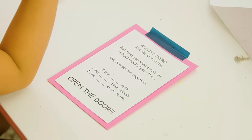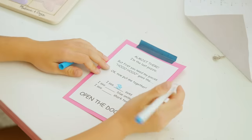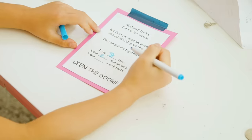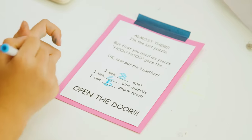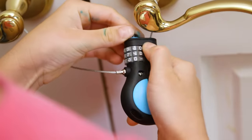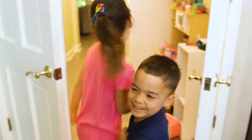I see how many eyes? 1, 2, 3, 4, 5, 6, 7, 8. Okay, write down the number 8. I see blue animals. 2. I see shark teeth. 1, 2, 3, 4, 5. That's the clue to get you guys out. See what you guys got? It's 8, 2, 5. Get it? Yay! Hey. We escaped! Woohoo!